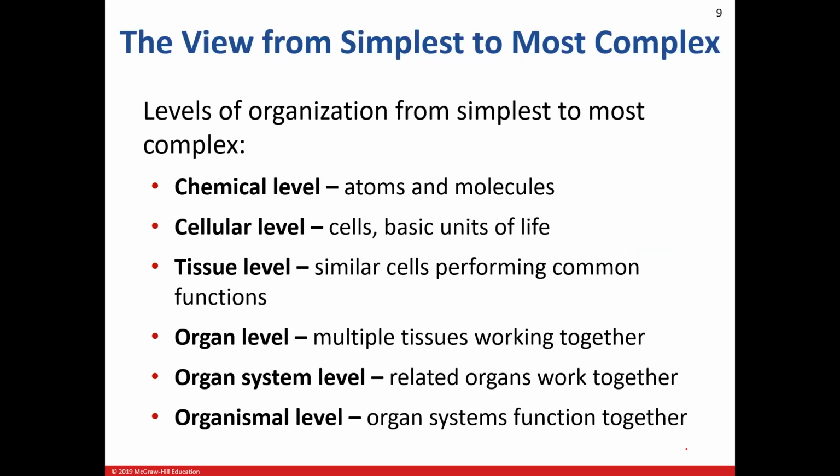Let's talk about the different levels of organization, because all organisms have different levels of organization. And we're one of the most complex, but we're going to start off at the simplest level, and that's how this course is designed. We start at the smallest or simplest level, and then we're going to go to the complex level. So chapter 2 is going to deal with the chemical level, which is the atoms and the molecules. Chapter 4 is then going to deal with the cellular level. Chapter 5 then deals with the tissue level. And then from that point on, we're going to get into the other chapters, which are going to cover the systems.